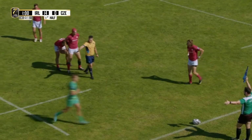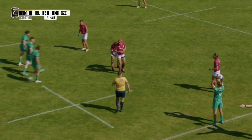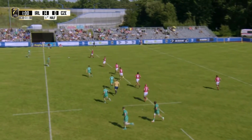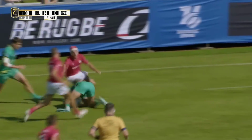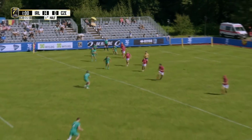Yeah, the referee just checking there if there was a little knock on maybe in the air by the Irish team. The TMO judge saying no. So line out throw here for Ireland. Really good look at that set piece play. Ball moved to space now. An amazing amount of speed there by the Irish players shown. Quick rucks again, ball to space again.